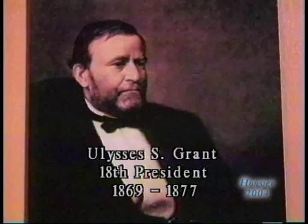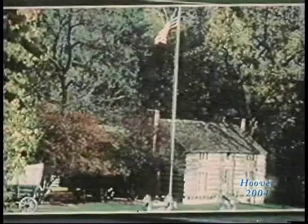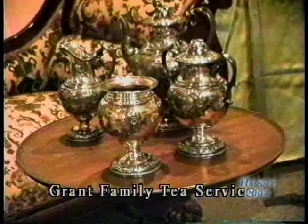Hiram Ulysses Grant grew up in modest homes in Ohio and Illinois. At his graduation from West Point in 1843, a bookkeeping error listed him as Ulysses Simpson Grant, the name he used from that point on. While military duty kept him apart from his new bride, Julia, Grant resigned from the Army to settle on a 100-acre farm named Hardscrabble near St. Louis, Missouri. The farm failed.